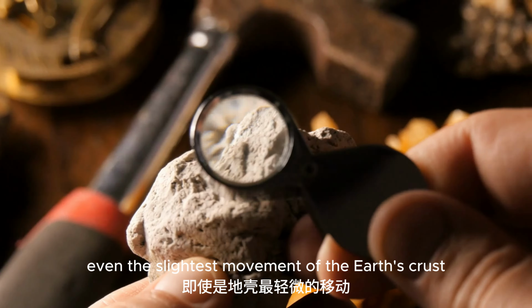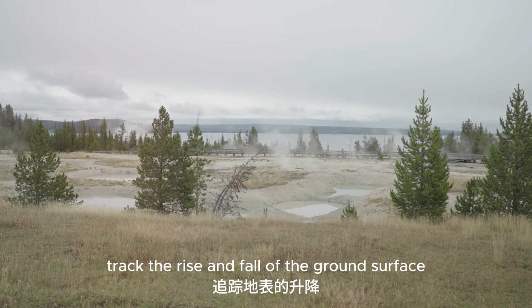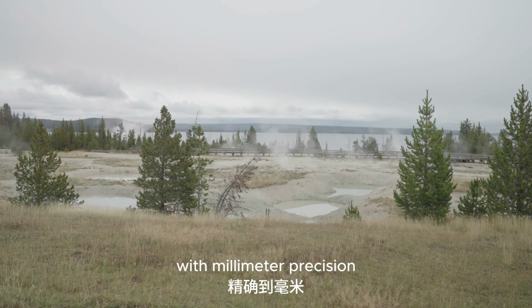deep below. GPS stations scattered across the park track the rise and fall of the ground surface with millimeter precision. Even the slightest uplift or subsidence, imperceptible to the naked eye, can signal changes in pressure within the magma chamber, providing early warnings of potential unrest.